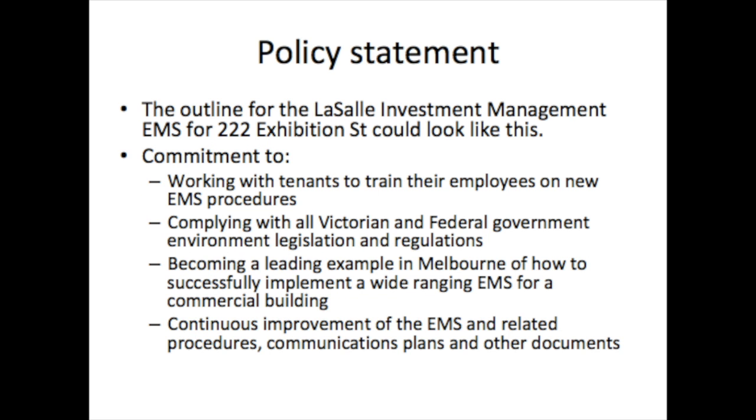The outline for the LaSalle Investment Management EMS for 222 Exhibition Street could look like this. It could commit the organisation to working with tenants to train their employees on new EMS procedures, complying with all Victorian and federal government environment legislation and regulation, becoming a leading example in Melbourne of how to successfully implement a wide-ranging EMS for a commercial building, and continuously improve the EMS and related procedures, communication plans, and other documents.